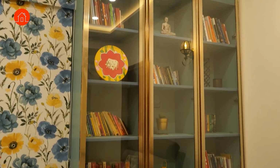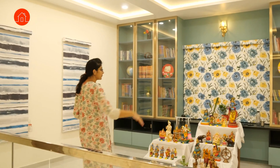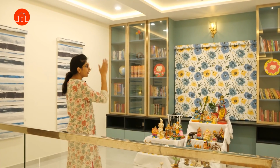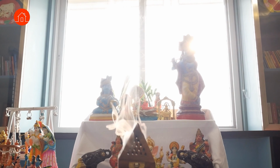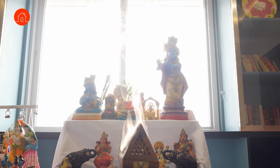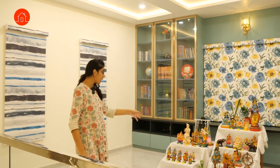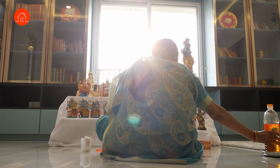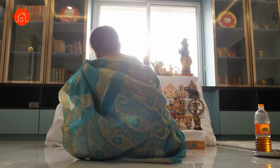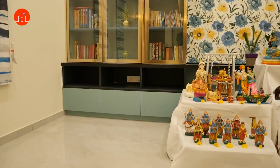The entire thing is a library unit with a study ledge in between, the biggest window that we have, which allows in a lot of natural sunlight from your east direction. So this is your early morning sunrise sun rays that you get, and this space is generally used for yoga, but now since it's a Dussehra moment that we are here, they have arranged a lot of dolls here. Apart from that, the storage is symmetric in nature.